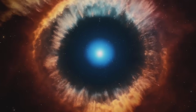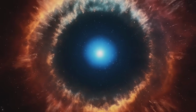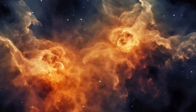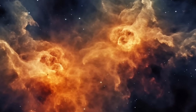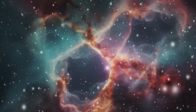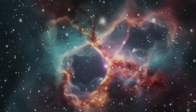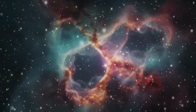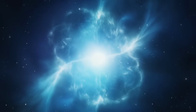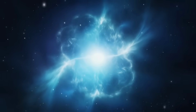some stars operate. To think about it in another way, if you could somehow place our Sun within Westerlund 1-26, it would be a tiny, almost invisible speck buried deep within the colossal star's outer layers, dwarfed in size by its immense radius. The consequences of such size go beyond just volume. The star's gravity, energy output, and instability are all amplified by its enormity.